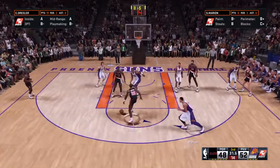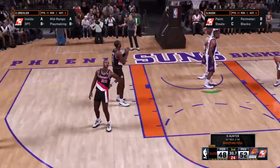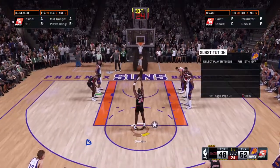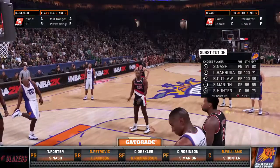Drexler against Marion. Drexler drives in. And foul called as he misses. He'll go to the line and shoot 2. Wow, he got whacked on that one. Shouldn't be much debate there. Blatant contact. Straightforward call. Simple.